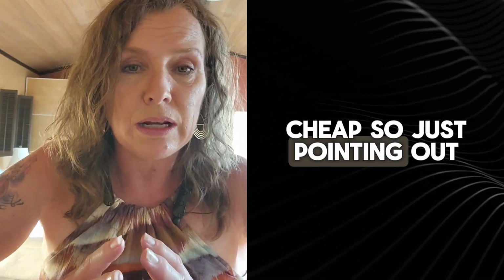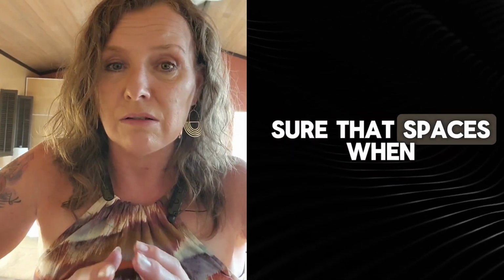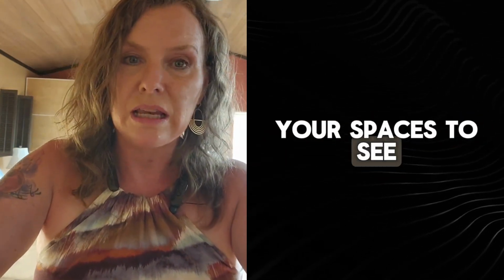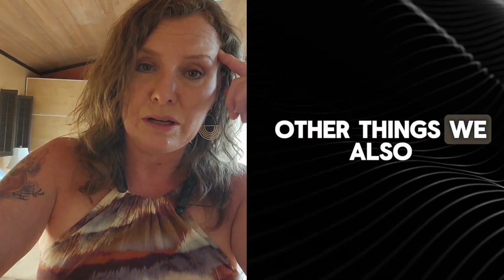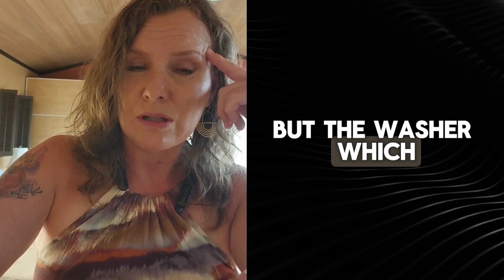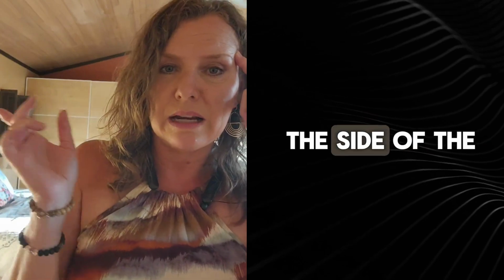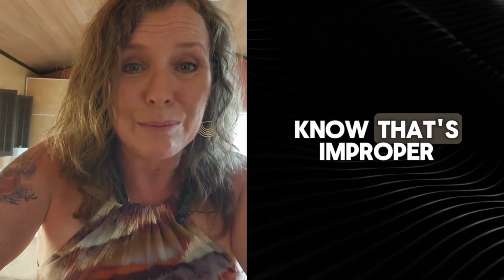So just pointing out, you really should make sure, when you're buying a house, and if you've been in a house a really long time and haven't sold a house, you might want to check your spaces to see how accessible they are, because this could become a problem. Because one of the other things we also discovered on this property is, I have no idea why it's like this, but the washer, which is located out in the garage, drains directly out the side of the house and into the yard. In case you didn't know, that's improper.